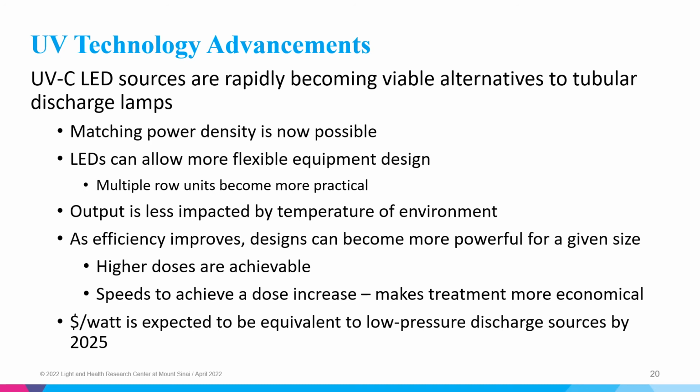Also, as the efficiency improves over the coming years, designs can be much more powerful for a given size or footprint, which means you can achieve higher doses more readily, or for a given dose, you can increase your speed, which would translate to a much more economical treatment. Finally here, the dollar per watt figure is expected to be equivalent to the low pressure discharge sources by 2025, and then from there it's only going to get better. And that's really good news because it will further improve the cost effectiveness of this technology and reduce the startup costs for somebody interested in pursuing this.